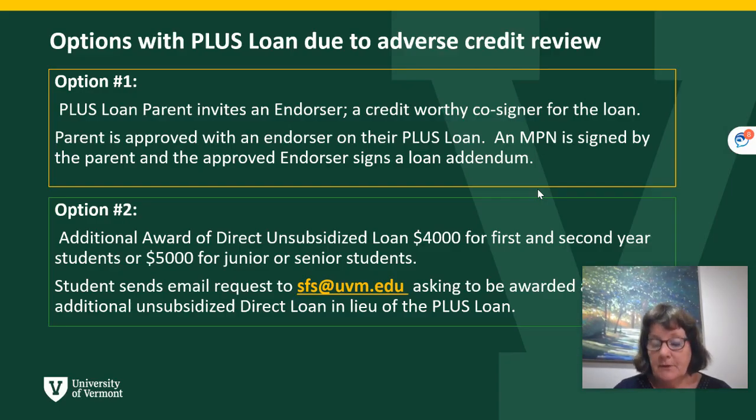Now, if there is a complication with the PLUS loan due to adverse credit review, we have two options. The parent borrower can invite an endorser, a creditworthy cosigner, to sign for their loan. That endorser would submit an addendum, be approved for the credit, and then the parent would sign that master promissory note for that specific amount of loan.